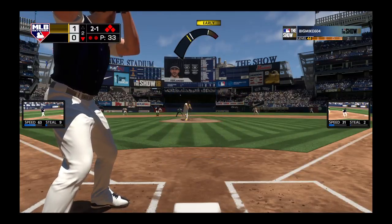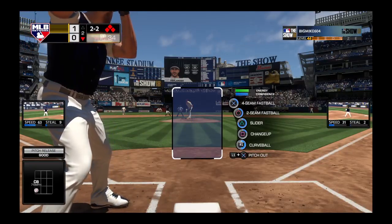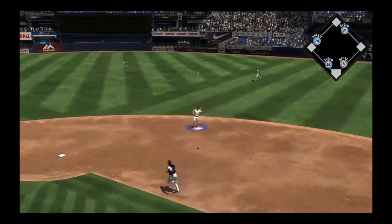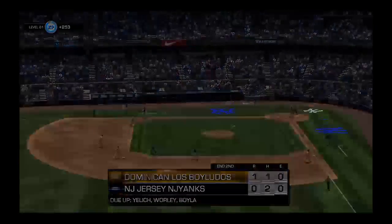Ready with 2 balls and a strike. A breaking ball taken on the inner corner. Love that pitch right there, and he executed it perfectly. A big arcing curveball that starts at the back. And the second baseman is there to make the play, and that ends the inning.